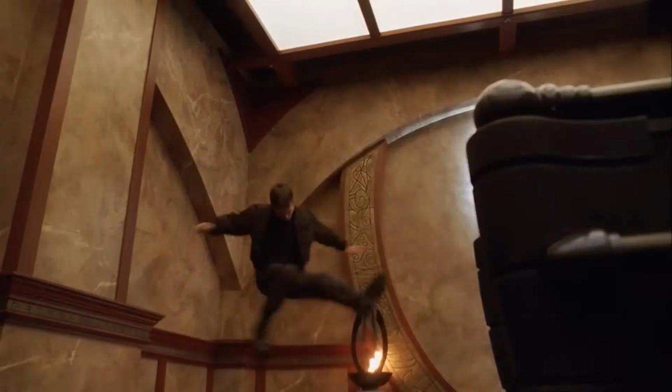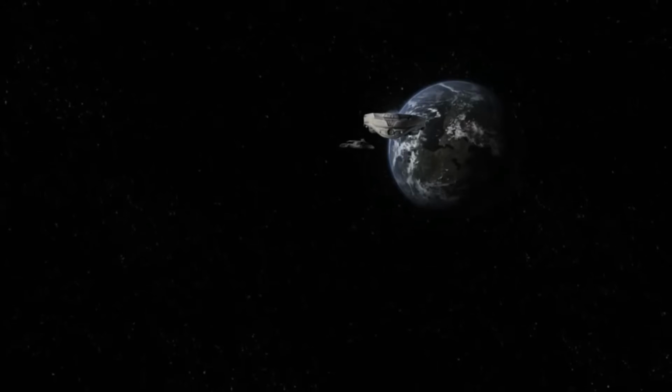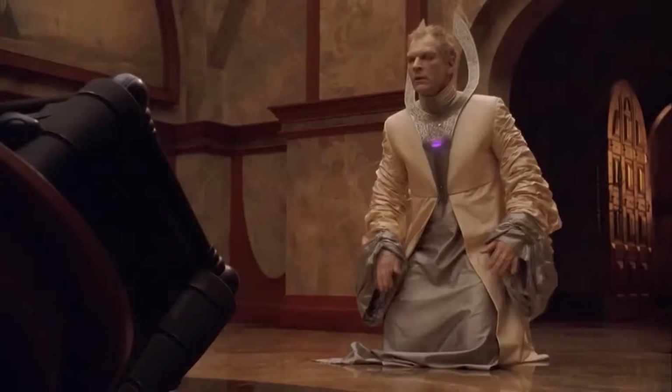Now you have also the Ori, gods with universe-bending power, capable of wiping out worlds, rewriting minds, and sending armies of zealots. So what do they do? They slowly invade, monologue, and inexplicably allow Earth time to counterattack. For all their divine might, their strategy often boiled down to, let's see what happens.